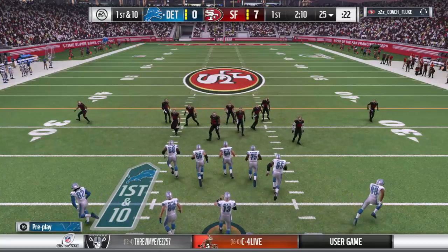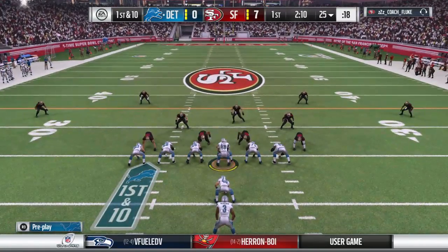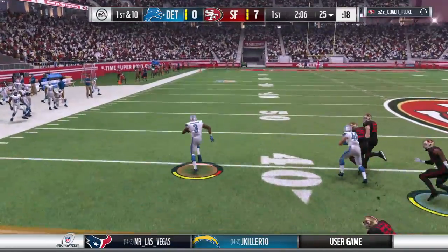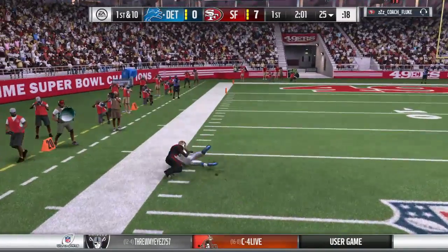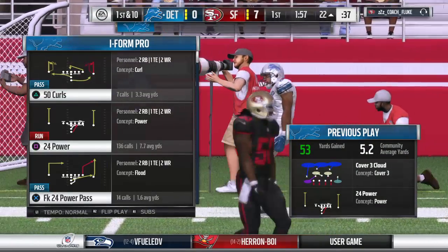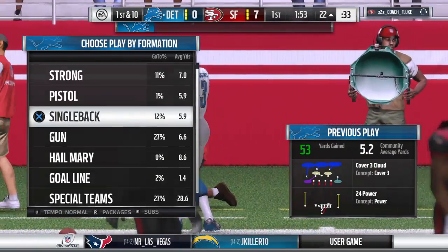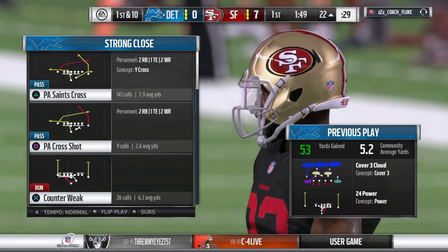Possible run anticipation here as the D-line sandwiches together. And he'll give it here to his running back. And he cuts it out to the sideline. And all the way down to the 22-yard line. Obviously, so much on the line here. Everything on the line this season. So important to get off to a hot start. That run certainly helps. Definitely provided it.